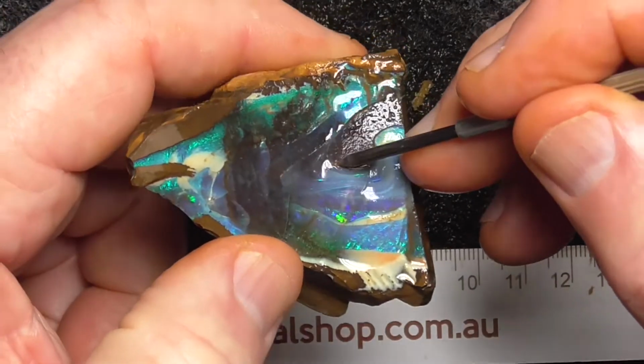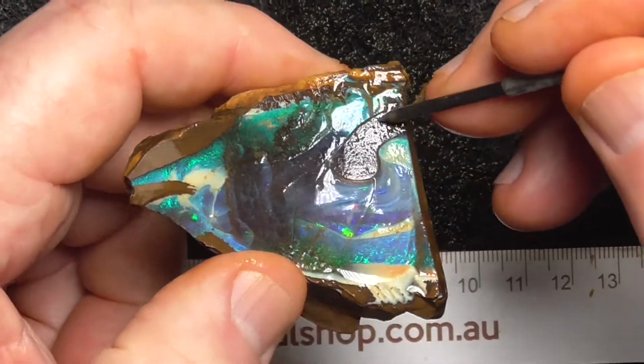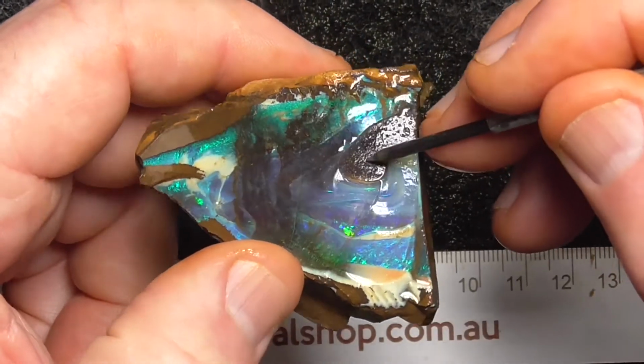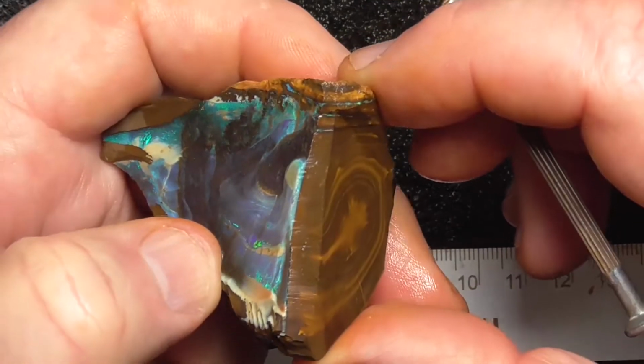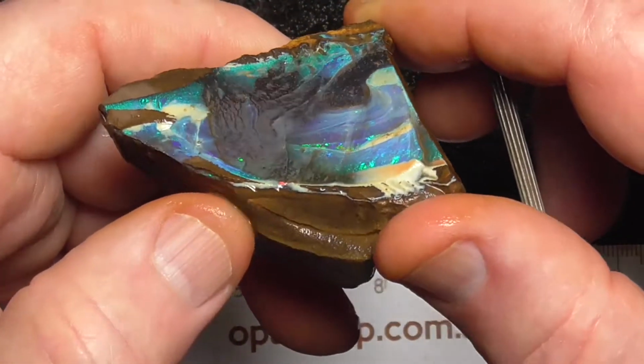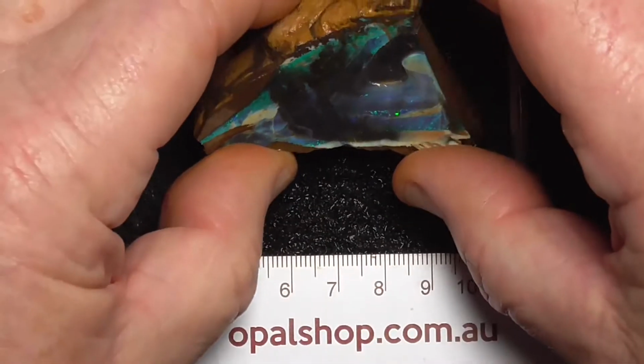You can see here where the water opal concentrations come into the stone and then not filled this part. It's a great example of not filling right up. Anyway, I hope you've enjoyed that.